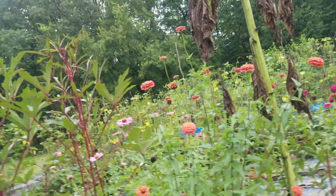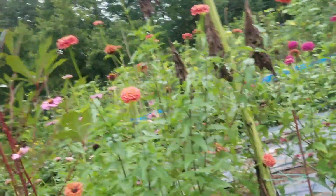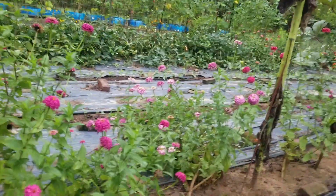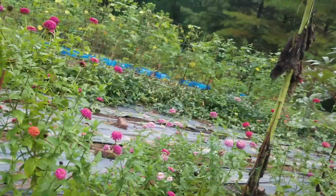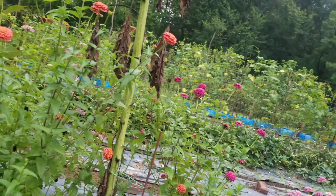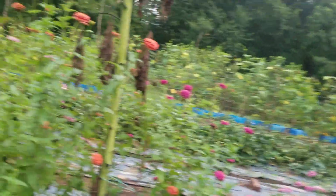Anyway, the beautifulest thing about my garden right now is the zinnias. They even look a little sad, but they're everywhere, and they're just so pretty. But I've learned that I'm gonna have to stake these zinnias up because the wind storms that we got knocked them down, and then they get in my way.